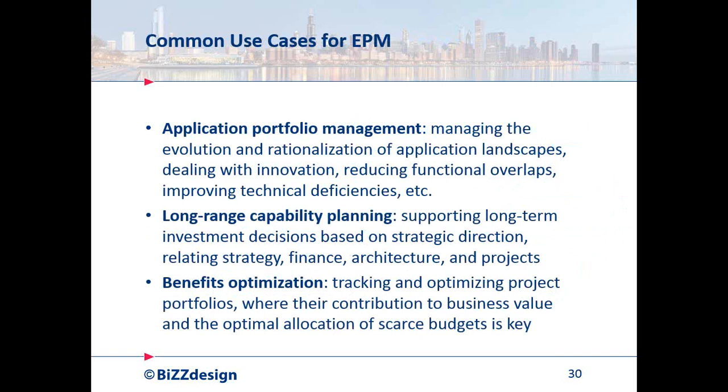And the third use case we see is, well, you could say sort of the result of the first two. It's the benefits optimization one. When you have these projects running that deliver their results, you want to track these results and make sure that they contribute to the architecture and to the business strategy. Maybe you want to reallocate budgets. If a new project comes up that can provide even more value with the same budget, maybe you need to stop an existing project to reallocate that budget. So this is the continuous optimization process of your portfolio, tracking the benefits back to the architecture and to the business strategy, seeing where they create their value.